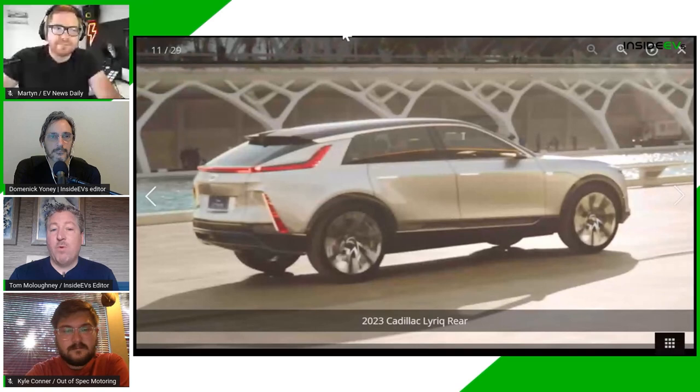I was left wanting more. I'm not satisfied with what I've seen. It was kind of a big disappointment for me. For a brand that only sold about 150,000 vehicles last year, they needed to come out with something big and make a bold statement, get people excited about the future of Cadillac.